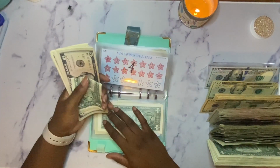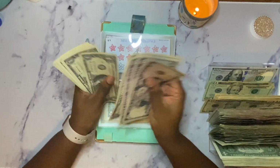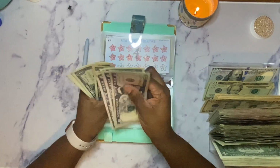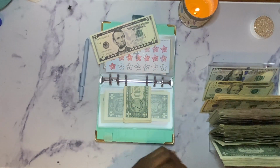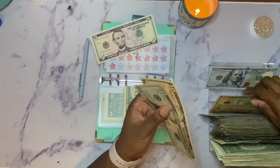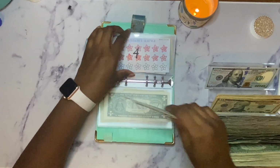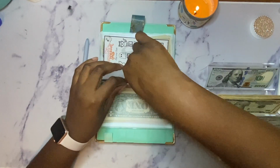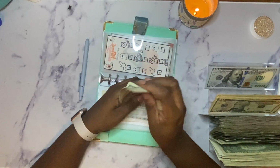All right, we're about to run out of 20s. All right, so 5, 10, 15, 20, 5, 26, 27, and so on up to 45. All right, $45, and we will keep this one. So that's 39.